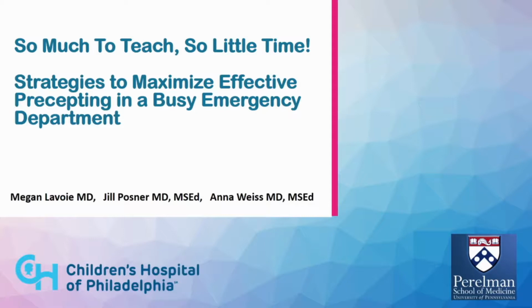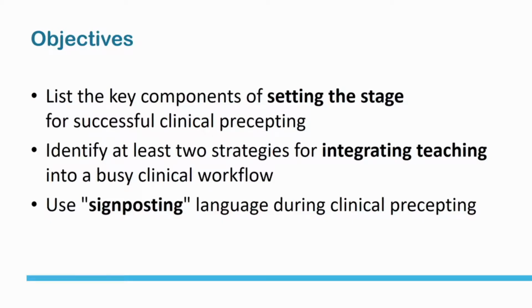Okay, great. So we hope we have a really outstanding program where we're going to go through a lot of different activities and have you hopefully walk away with some real pearls of little ways that you can capitalize on making the most out of your clinical shifts for your learners. So you can see our objectives here. Mostly we're going to focus on setting the stage, a bunch of strategies for how you can integrate teaching into your shift, and then in particular, a couple of areas that we feel will give you a lot of mileage, something called signposting. Familiar with signposting? Some nods this way and some nods this way, so that's great.